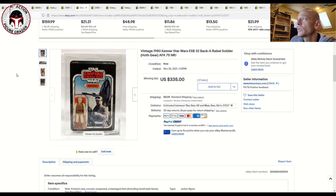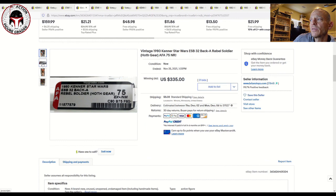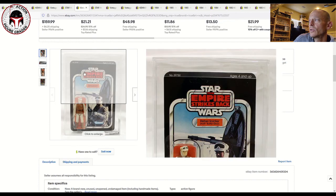Going back to Brian's Toys, we had this 32 back A Rebel Soldier, Hoth Rebel Soldier, beautiful crystal clear blister, AFA 75, 80, blister 75, figure 80, and that one sold for $335 plus $8 shipping. I thought that was a great deal.